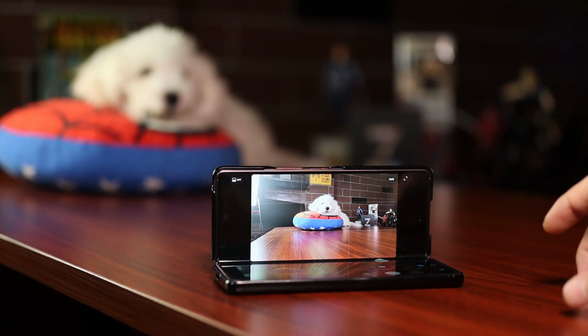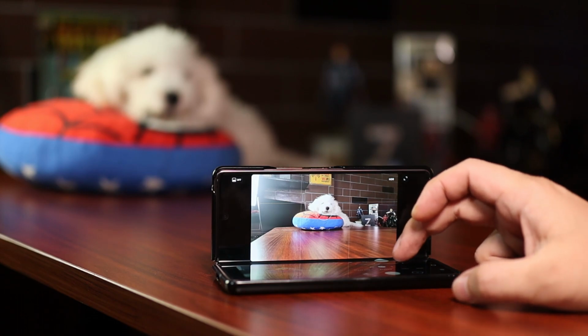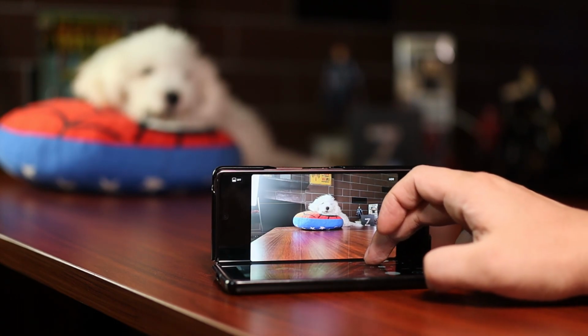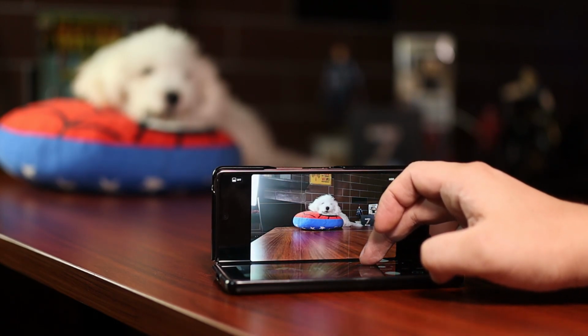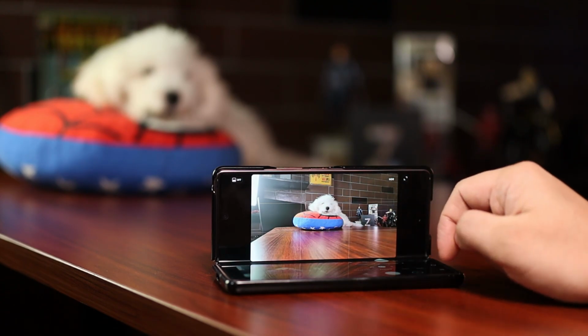The display's UI shifts to a dedicated camera UI when it's flexed. You get a view of your usual viewfinder on top and media library and shutter buttons at the bottom. We have seen this same implementation on the first Fold and the more refined version on the Z Flip.